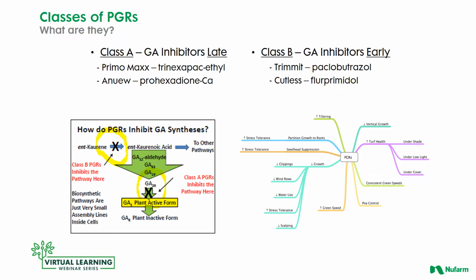And the benefits like obviously reduced clippings, maybe you're going to dump less often if you're mowing your greens. Reduced maybe windrows on fairways, so you don't have to go out with a Buffalo Blower and blow those clippings and disperse them as often as you may have to if you weren't applying a PGR, especially in the spring when you might be baling hay. You can get things like plant health effects too, like increased tillering, increased color.